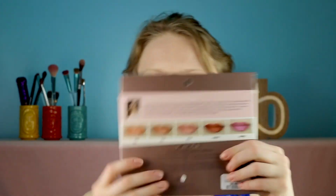You can see all the lips here. Right out of the box, you know, you open them and oof. These are incredibly lightweight. I'm super used to the really thick packaging from Too Faced and even ColourPop. They've got really thick lipstick bullets that feel really nice.